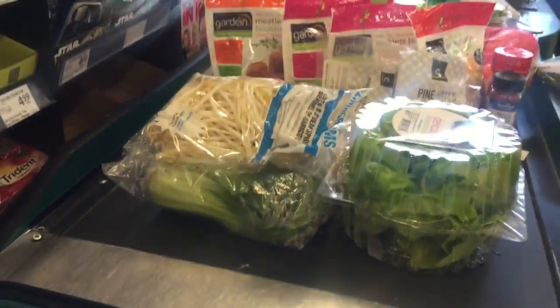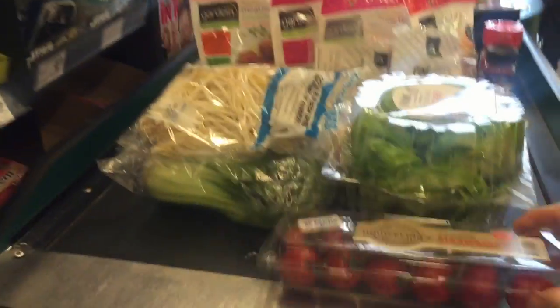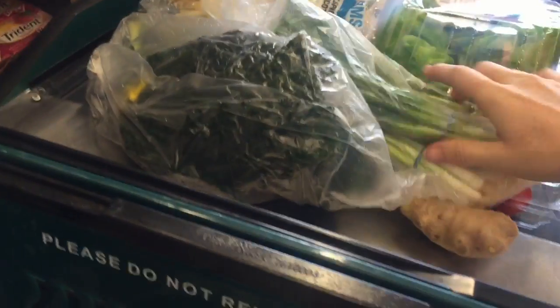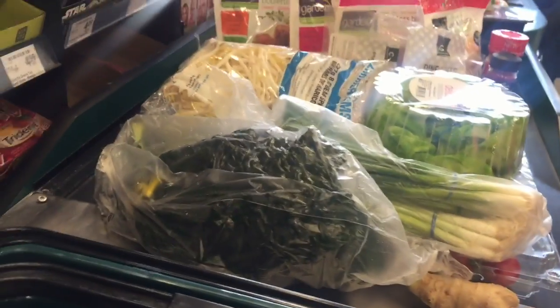So here are my bok choy, my parsnip, there's my lettuce. I got some mung bean sprouts because I'm going to make an Asian salad with those. My strawberry tomatoes, some kale. Here's my ginger. My green onions, I feel like I eat too many of those, but I love them. Some carrots, my sprouts.